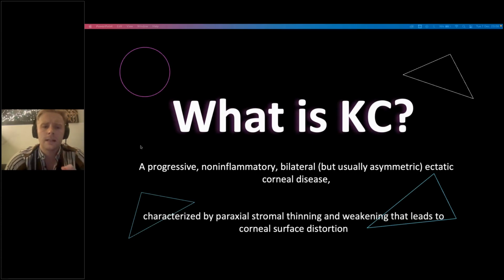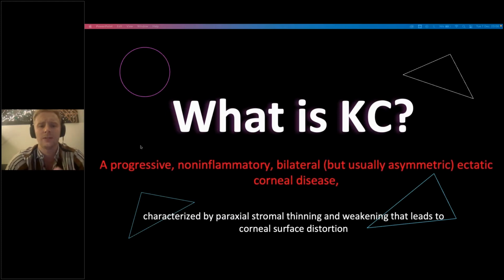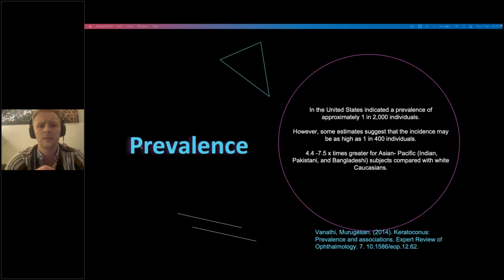Then it's characterized by a paraxial stromal thinning or a weakening that leads to this distortion. And we'll discuss the distortion a little bit more going on. But what I really want you to do is concentrate on that initial definition, okay? So progressive, non-inflammatory, and bilateral corneal disease. We need to ask, how common is this?